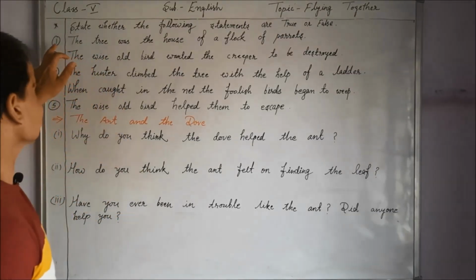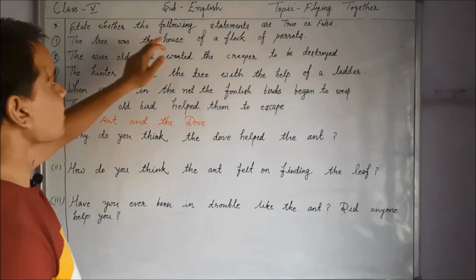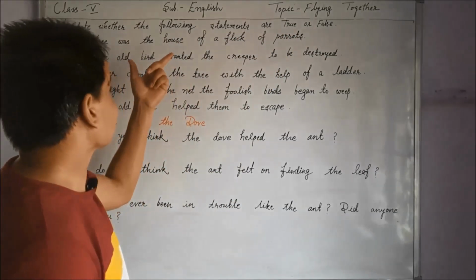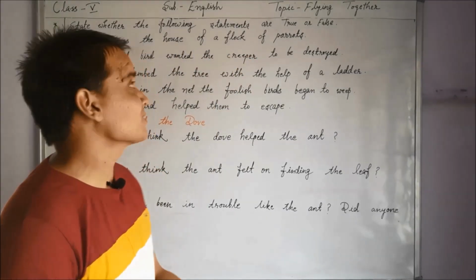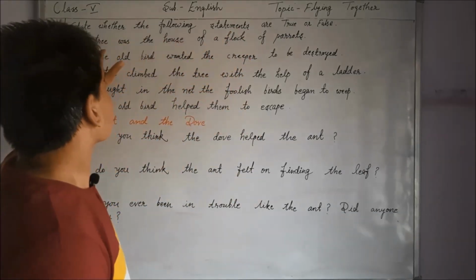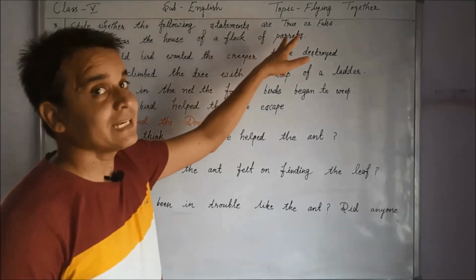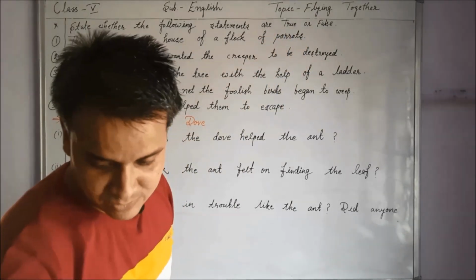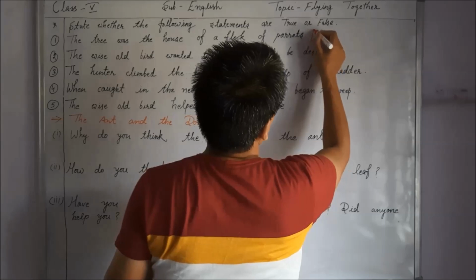So now here the statement number one, the tree was the house of a flock of parrots. So do you think that this statement is correct? No, it is not correct. It is incorrect actually, because the tree was the house of a flock of wild geese. Okay, so here this statement is wrong. So we have to write here false.